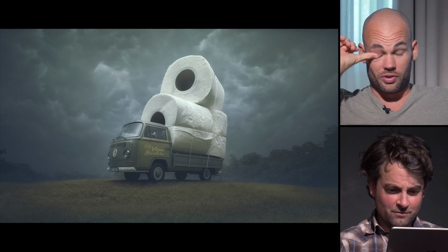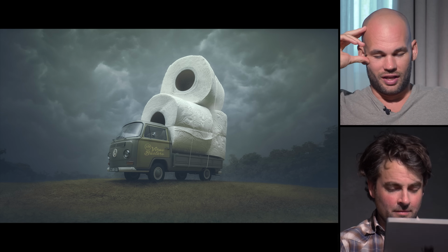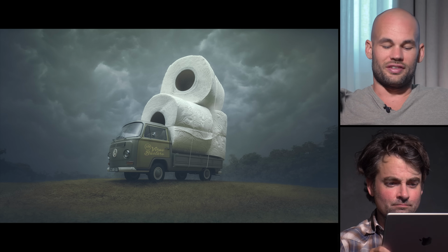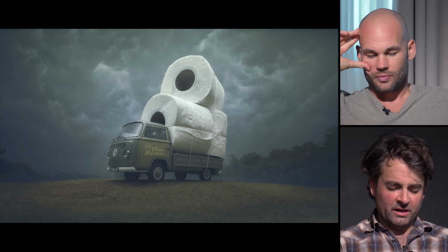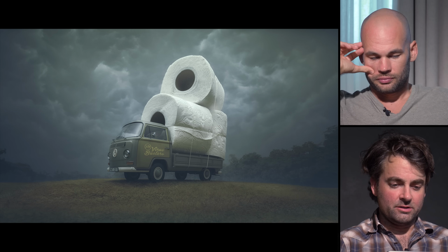In case you guys don't know, this is a Felix Hernandez shot. He does incredible miniatures and stuff. I love the concept of this. I think it's really funny. It's well done, but I don't think this is up to the level of some of his other work, and that's why I'm in between the 3 and a 4. Yeah, it's definitely memorable, and I do like it a lot.